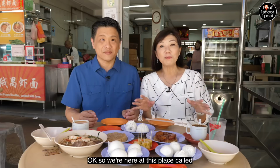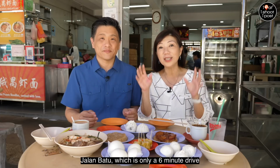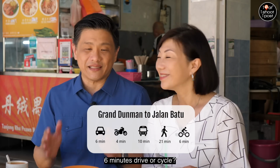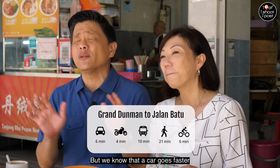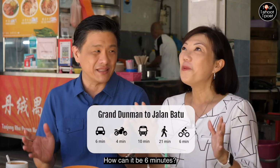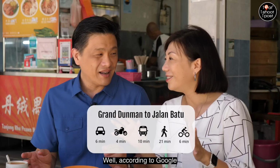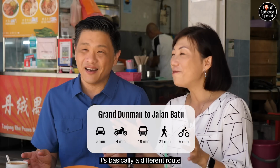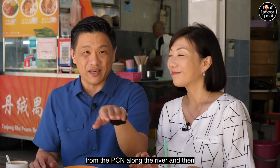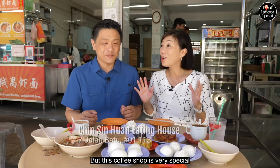Okay, so we're here at this place called Jalan Batu, which is only a 6-minute drive or cycle from Grand Dunman. Wait. 6 minutes drive or cycle, but we know that a car goes faster than a bike. How can it be 6 minutes thing? According to Google, it's basically a different route lah. Actually, it's nice to be able to cycle from the PCN along the river and then you come all the way here. But this coffee shop is very special.